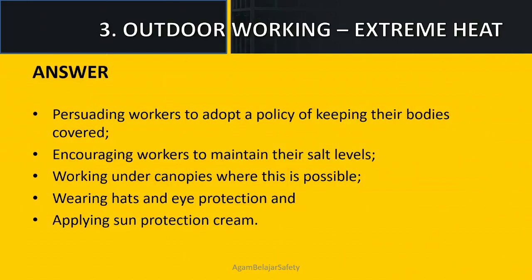persuading workers to adopt a policy of keeping their bodies covered, encouraging workers to maintain their salt levels, working under canopies where this is possible, wearing hats and eye protection and applying sun protection cream.